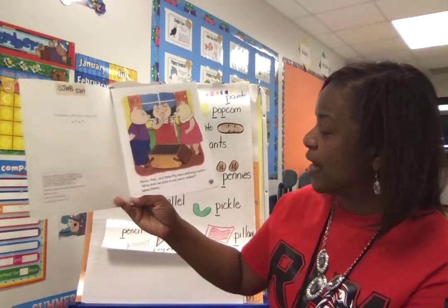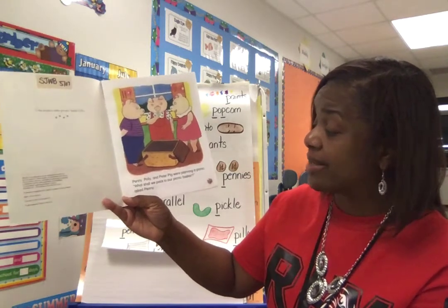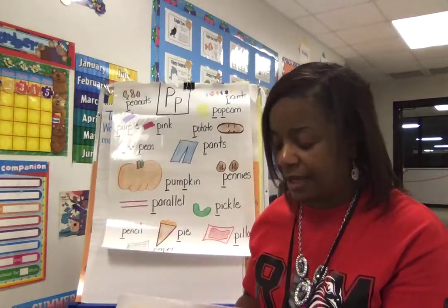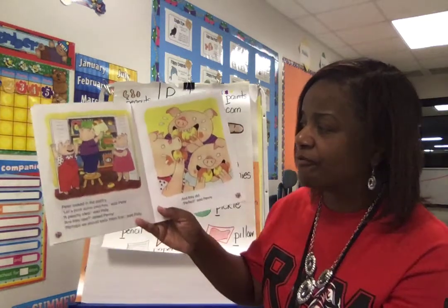Penny, Polly, and Peter Pig were planning a picnic. What shall we pack in our picnic basket? Asked Penny. So right now the basket is empty. They're planning a picnic. Peter looked in the pantry. A pantry is a closet where we keep foods.